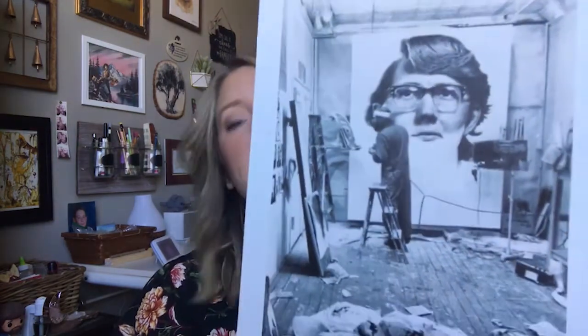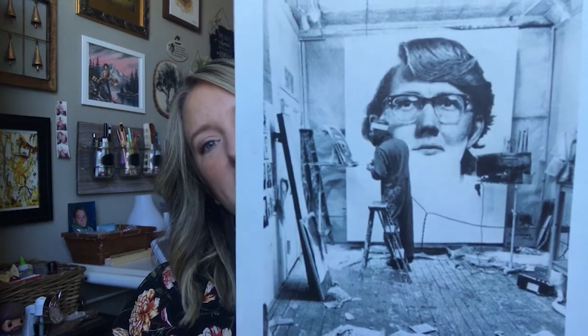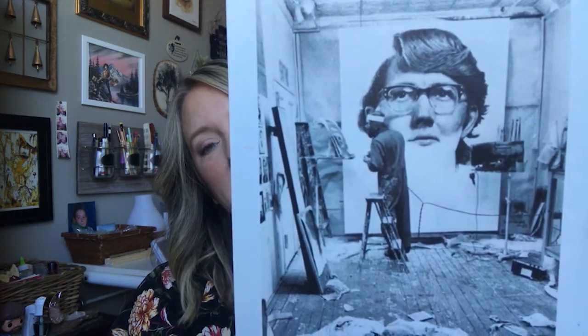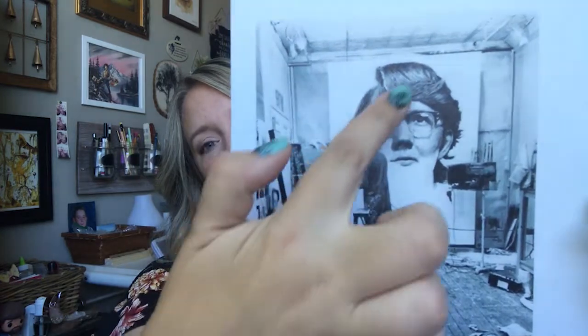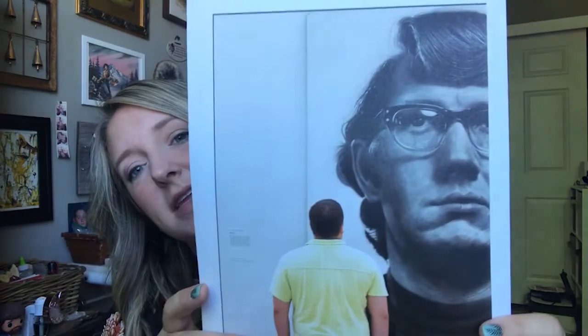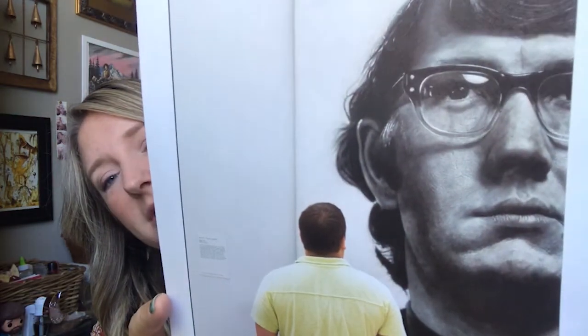So this is Chuck Close working in his studio. And the reason why his paintings are so amazing is because it's on a massive scale. It's not just a small, realistic portrait. You can see this is him actually standing there, so it gives you a bit of perspective on how large this painting actually is. This is somebody viewing it in the gallery. I mean, look at that detail. You can see every pore on this man's face.